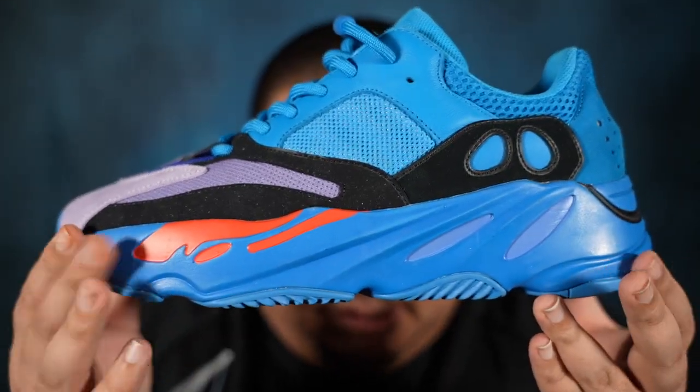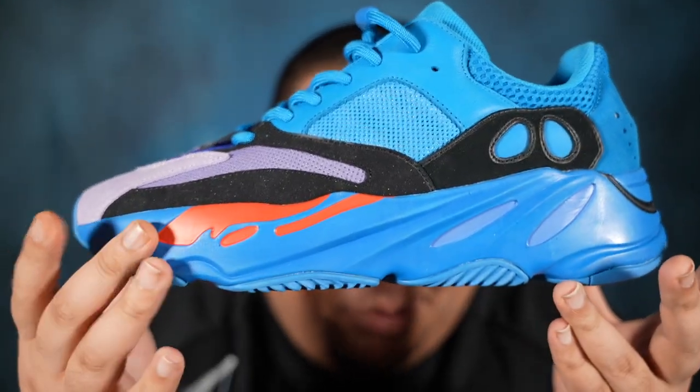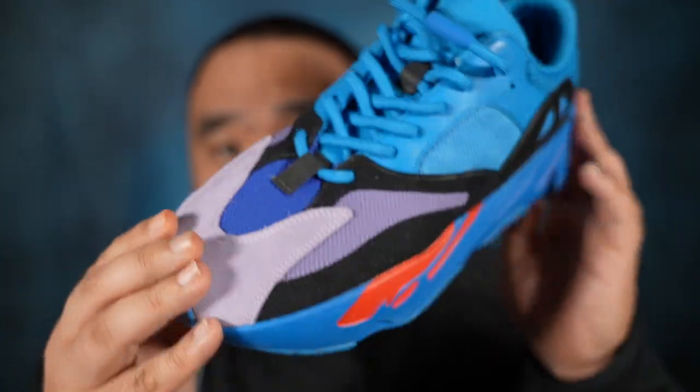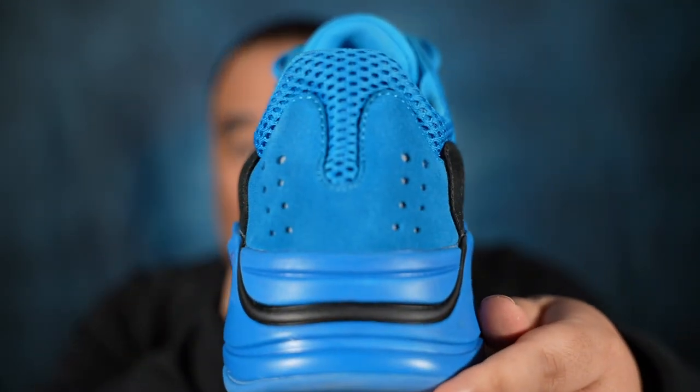These are the Adidas Yeezy Boost 700s in high res blue. I cannot even explain to you how long I've wanted these.